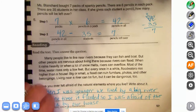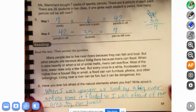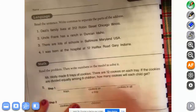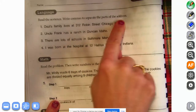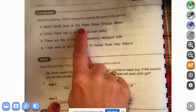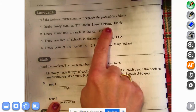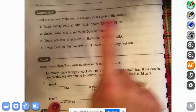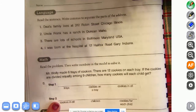All right, so then we're going to turn the page. If you need to pause for any reason, go ahead and pause it. And then we're going to turn the page. And on the back, it says, read the sentence, write commas to separate the parts of the address. Desi's family lives at 312 Robin Street, Chicago, Illinois. Remember, we need to separate the street from the city from the state. So that might help you.